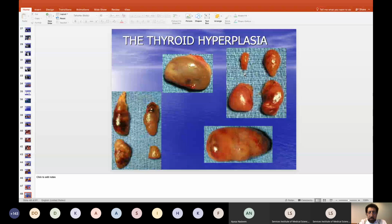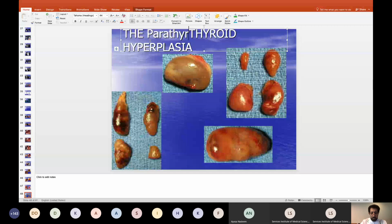Pehli to baat ye available hi nahi. Aur dusri baat hai ki agar available hai to mehngi itni hai ki aam aadmi to kha hi nahi sakta. To uske liye zaruri hota hai ki aap jab parathyroid hyperplasia ho, to aapko, sorry, this is not thyroid hyperplasia, this is parathyroid. So it's a parathyroid hyperplasia.